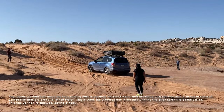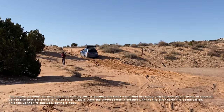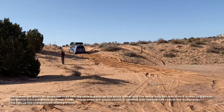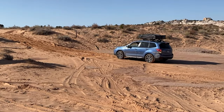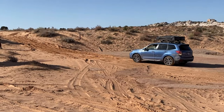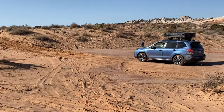Keep going. Go. Send it. Keep going. All right, he should make it. That was just enough speed. No. If you drive a CVT equipped vehicle through terrain like this, then you need all the help you can get. So air down your tires and make sure you don't wheel alone.